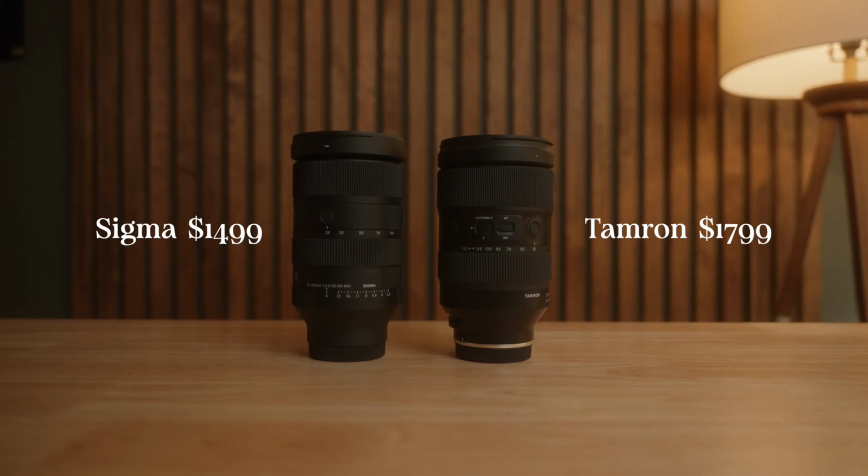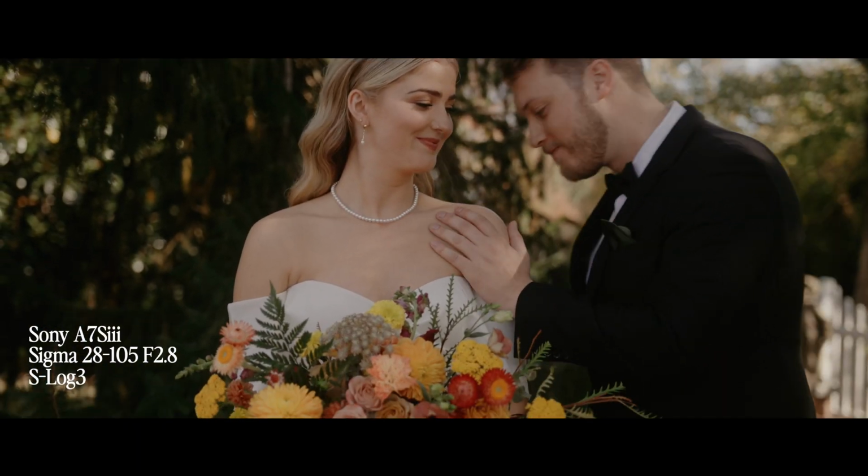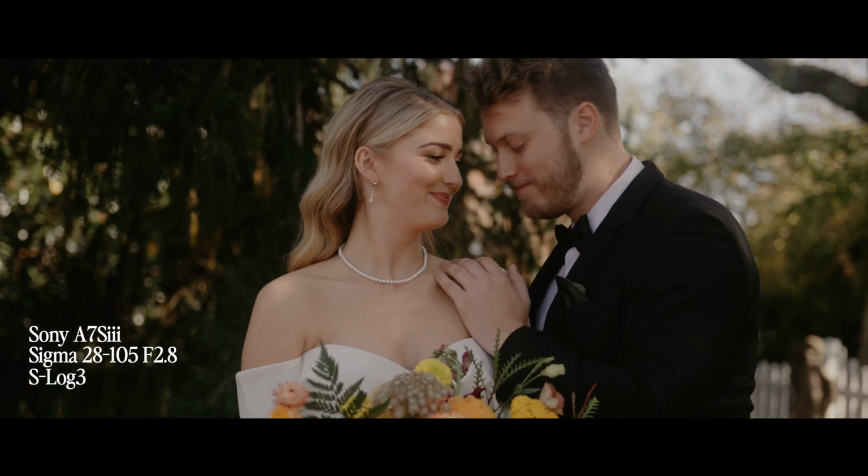Diving into the price point, which I do feel is probably going to be one of the biggest deciding factors for a lot of you, the Sigma is $1499 versus Tamron's $1799 price point. Now, if both of these lenses were released side by side on the same day, I probably would have gone with the Sigma over Tamron, but I am still thankful that I bought the Tamron.